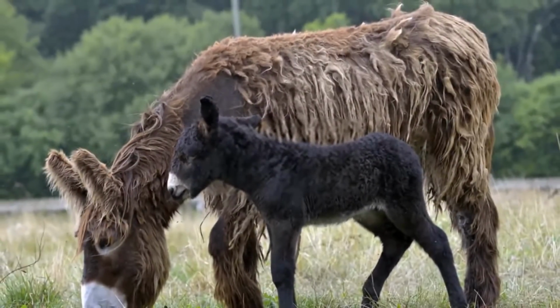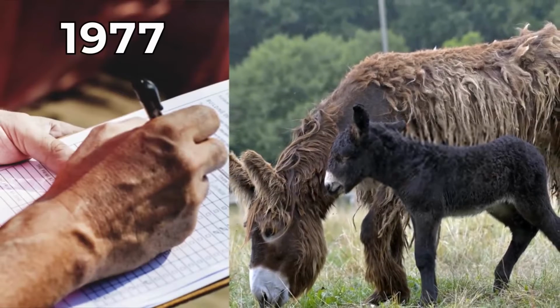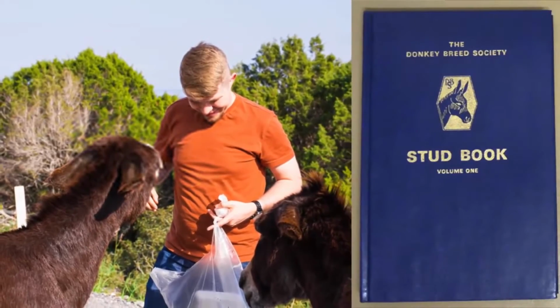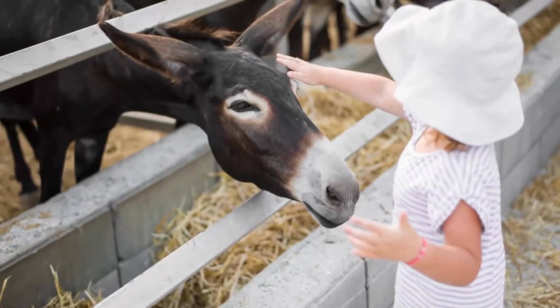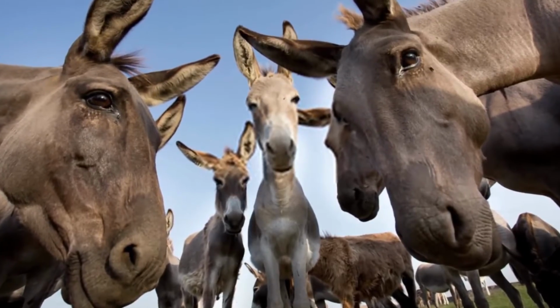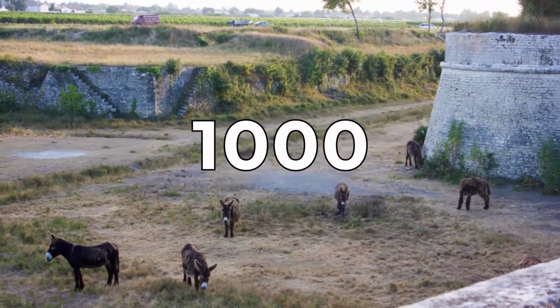In 1977, a survey found that there were only a few Poitous left on Earth, so concerned donkey lovers rallied to bring the breed back from the verge of extinction by creating a stud book so that breeding liaisons could be arranged. In essence, a little black book for donkey one-night stands. Thanks to pre-arranged breeding sessions, today there are around 1,000 of these piñata-accurate suckers around.